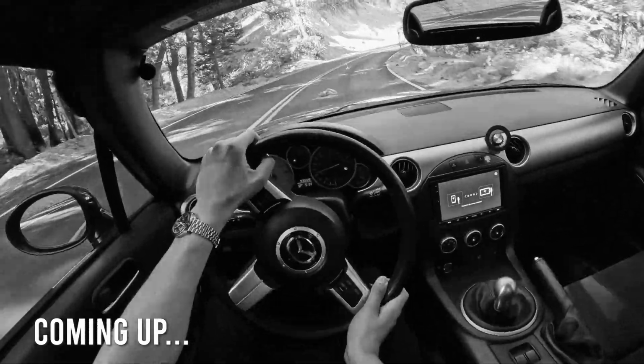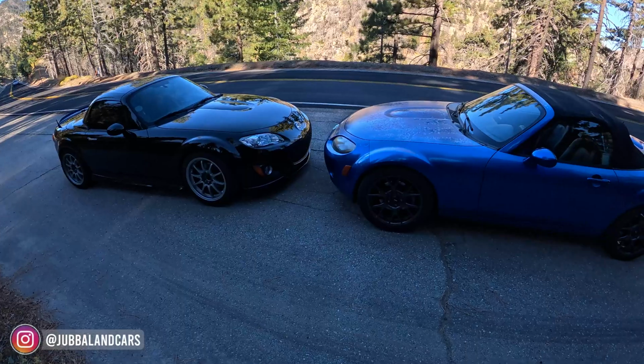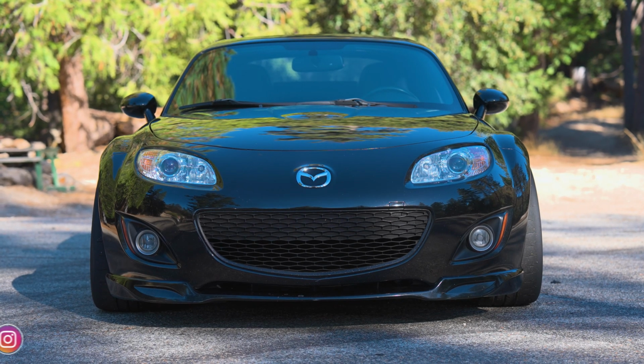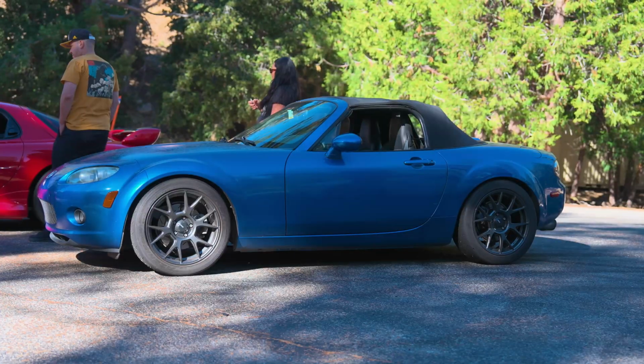Ladies and gentlemen, we have an NC Miata comparison. One going for about $23,000. This was $13K bought new plus $10K in mods. I think nowadays you'd probably have to pay around $15K to get a clean example like this. So let's say $25K.